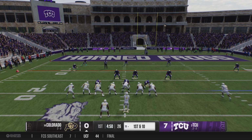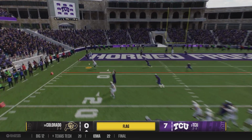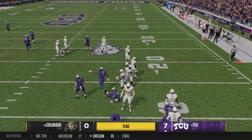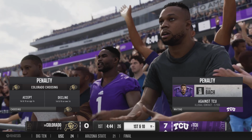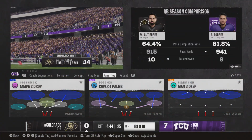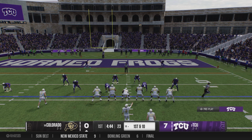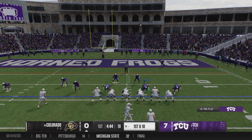Looking to pass inside the red zone. Fires to the wideout. And that pass picked off. They make the tackle after the turnover, but hang on just a second. There's a flag on the field. Let's see if it stands. So the decision has been made, and the coach will take the penalty. And the Buffaloes are moving quickly down the field.